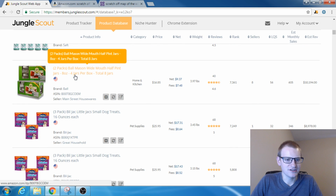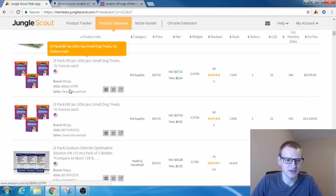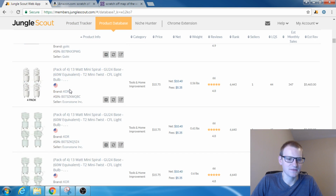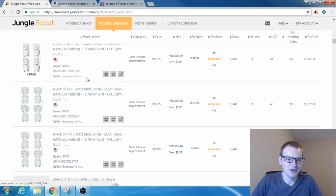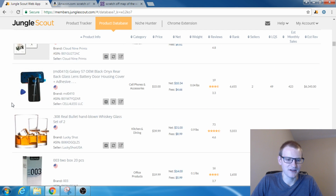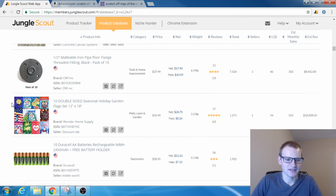So we got these. We got jars. I don't know how I would differentiate jars to make them different. Dog treats. I don't want to get into that market. Let's find something. Light bulbs. Stay away from light bulbs. They break so easy. It's super competitive. You're going to see a lot of light bulbs. That's why I say that.